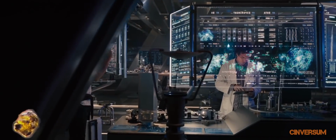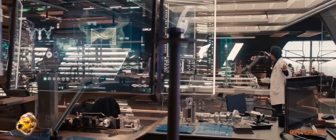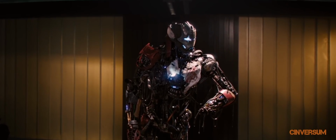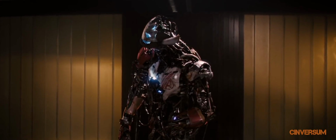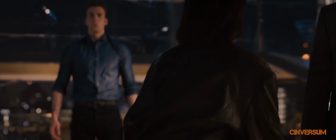When the Avengers get back to the Avengers Tower, Tony discovers an AI within the scepter and asks Bruce Banner for his help in creating a global peacekeeping program, Ultron. However, Ultron doesn't turn out the way they expected him to, and instead is bent on annihilation of humanity.